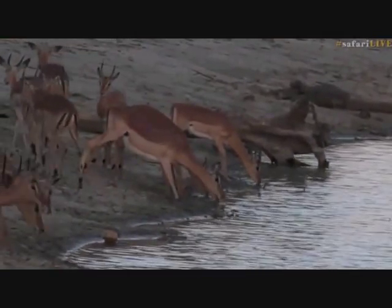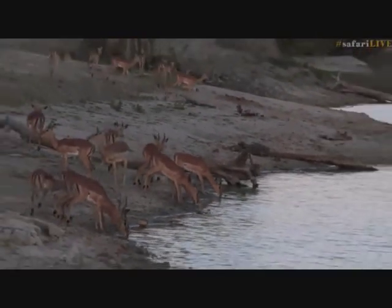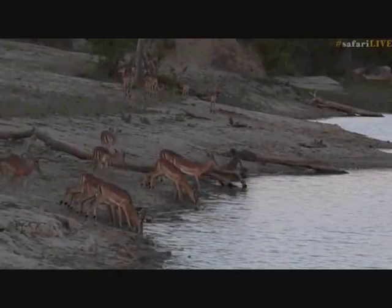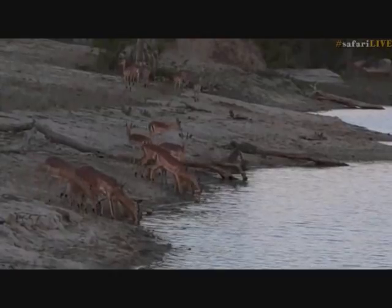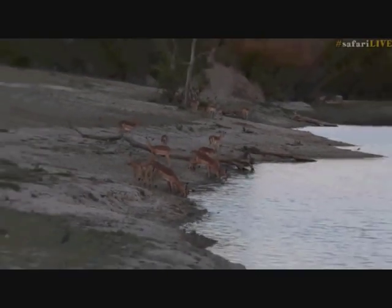It's never the most pleasant experience if you are an impala to have to try and drink and get water from an area where you know lots of crocodiles are spending time. It's very unpleasant, I would imagine, and I feel for them. But at the end of the day, it's got to be done, and they've got to try, and the crocodile has also got to eat.